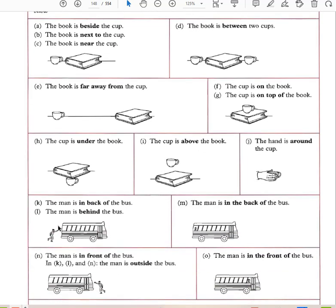The man is in back of the bus. The man is behind the bus. The man is in the back of a bus. Okay, this is hard for students to remember. So here you have the man is in back of the bus. This is the man is in the back of the bus. So that's a little bit different.